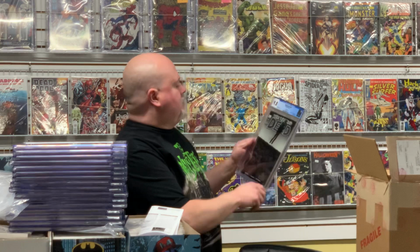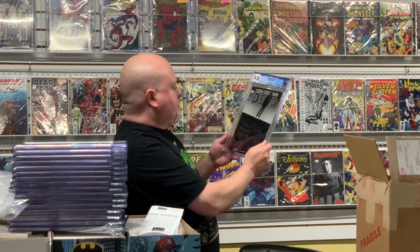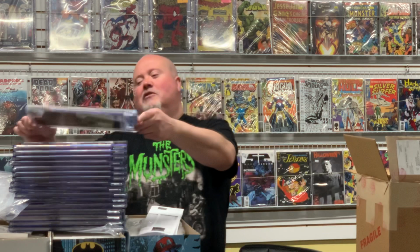So another Walking Dead. This is the chromium variant. It kind of has a metallic look to it, so it's pretty cool. First appearance of Negan and Lucille. It's always kind of wild when the first appearance of a character's weapon shows up. It's happened with Thor's hammer, and I'm drawing a blank here, but when a villain's or a hero's weapon becomes a major appearance, I think it's always cool that people love it so much.